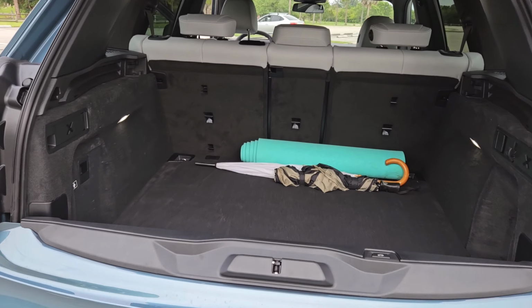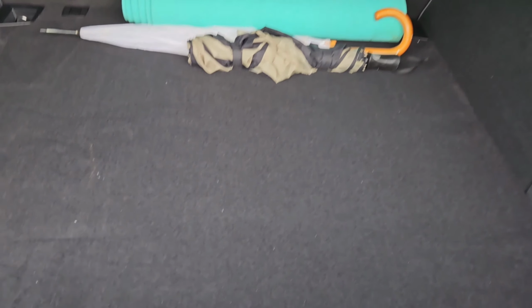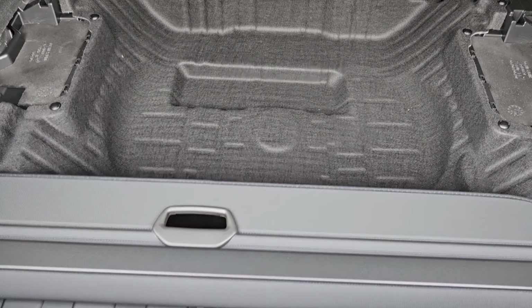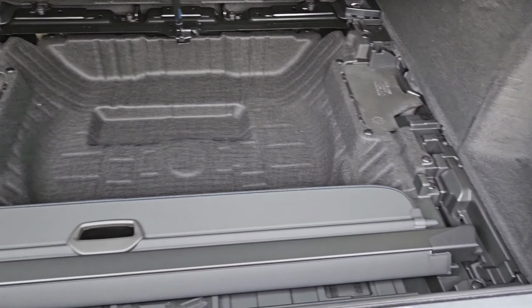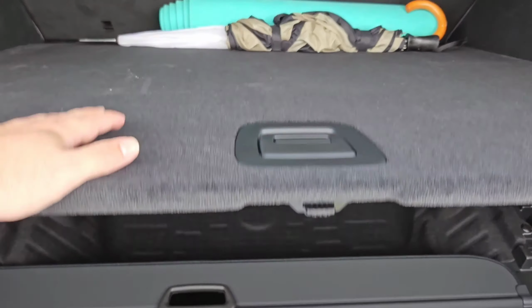Looking at the trunk, pretty spacious, as you can see. And then back here, you have extra storage. Now this metal bar goes on the top. It's kind of like a privacy thing for your trunk, but we haven't installed it just yet. You just have to take it out of there and pop it into the top. We haven't done that just yet.